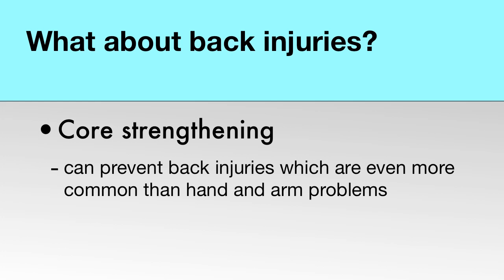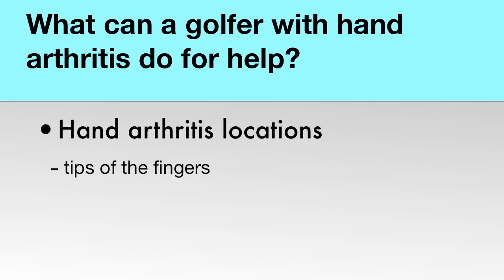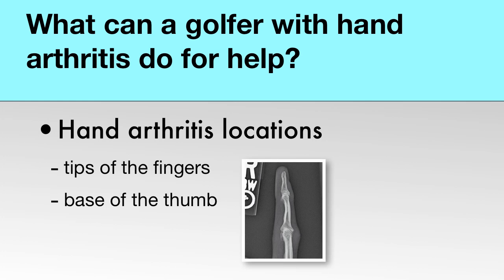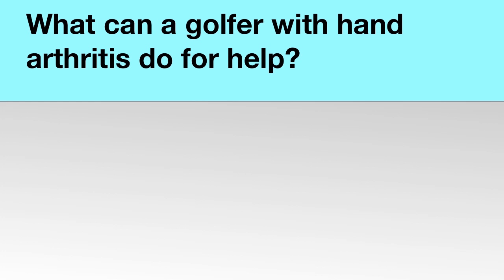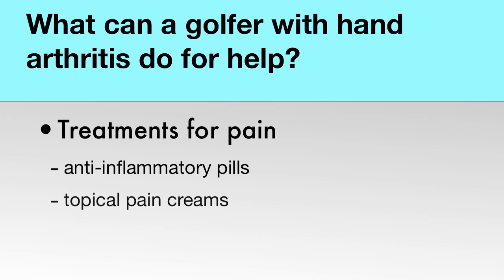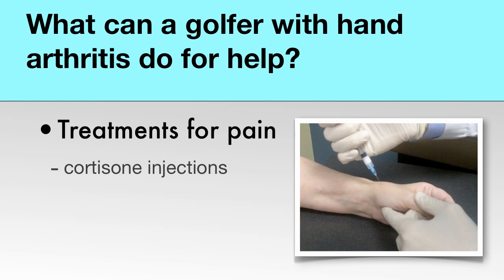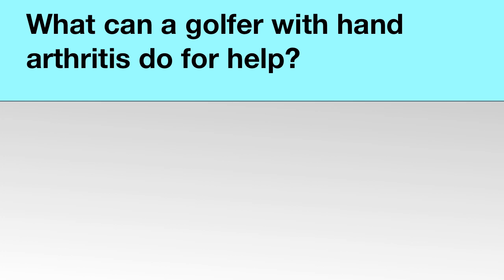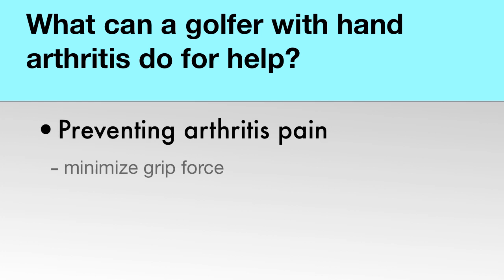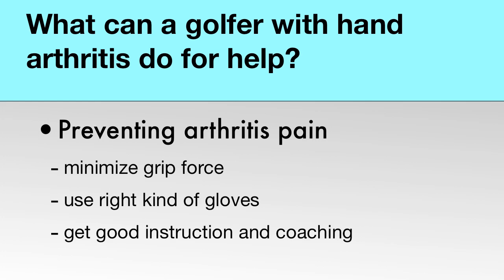Now, back to the hand, you mentioned, in addition to tendonitis, arthritis. What can a golfer with arthritis do to help himself? Arthritis is most common in the tips of the fingers and at the base of the thumb. There are lots of arthritis treatments, and they all are about equal, whether it's medication or topical pain creams, or even wearing a splint when you're not on the course can help a lot. Injections of cortisone can help. You can't have them too often, but the main focus for most golfers should be minimizing the force of grip, and training yourself to do that is pretty difficult. Gloves, the right kind of instruction and coaching can help you with that as well.